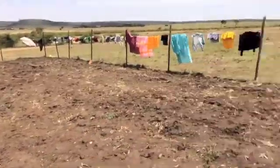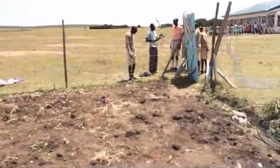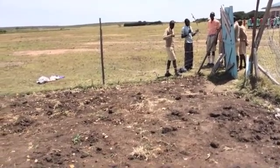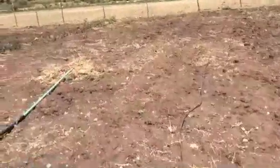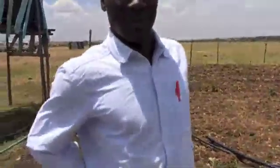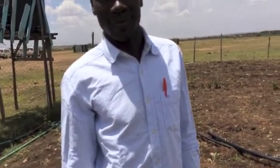Today we're at Irban Primary School, and I'm out here in the garden with Fred. What's going on in the corner here is the repair of the fence that was damaged by the elephants that came in here and tore up the garden, except for the peppers, which they didn't like. So this is Fred. Fred is this teacher here, and he's involved in agriculture and science, and he's kind of looking after the garden. So Fred, tell us a little bit about the challenges of the garden.